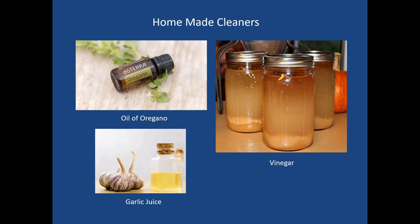Homemade cleaners are less toxic as well as more readily available in many cases. You can use things like oregano in solutions, vinegar, garlic juice. It has a very high potency, low concentration in water. You can make your own vinegar out of fruit, particularly apple castings, so that it can be homemade and home squeezed and home distilled.